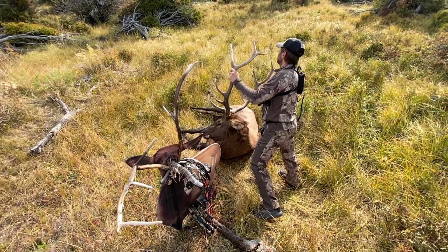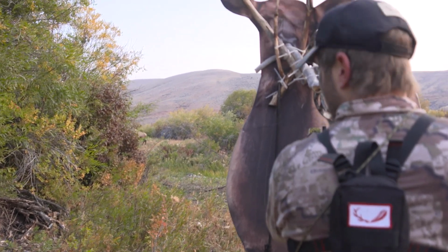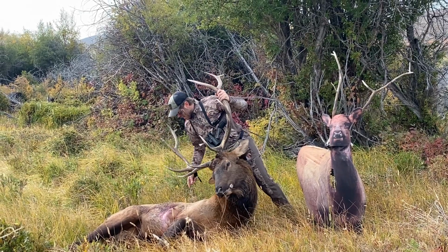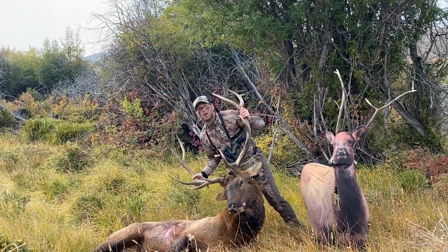Yeah. Maybe. Wow. But that sucker, we rounded that corner, and he gave us all the time we needed. And this is the exit, because we hit him right in front of the shoulder, or at it. I don't know how I got that much penetration, but he didn't go far.